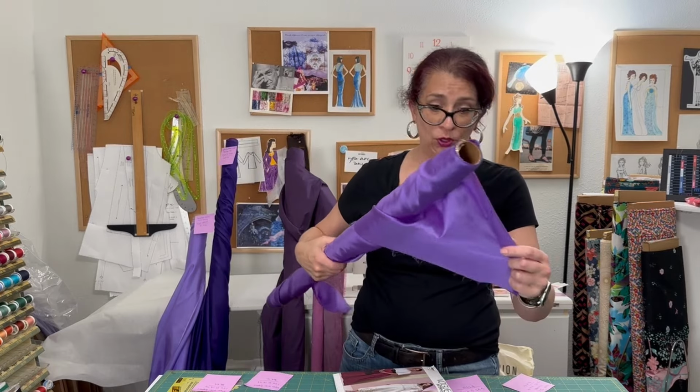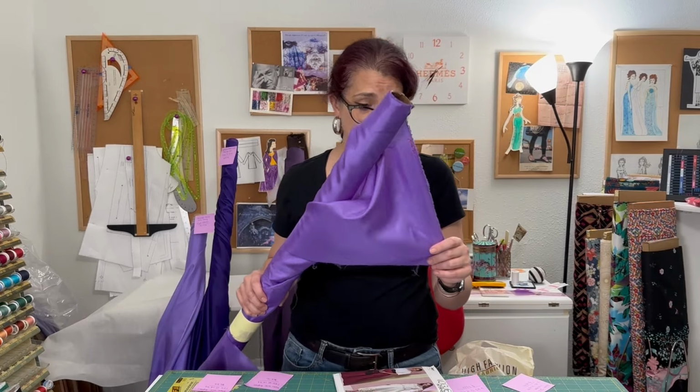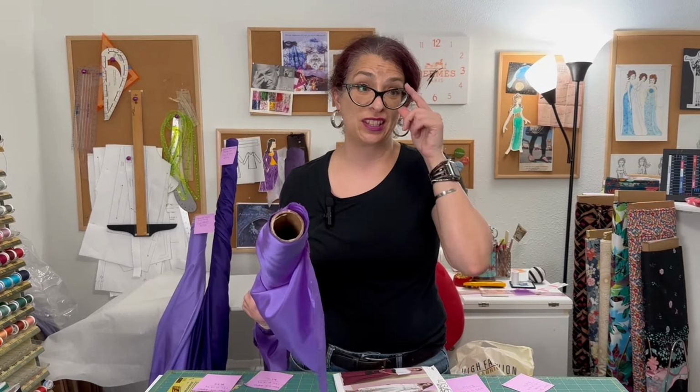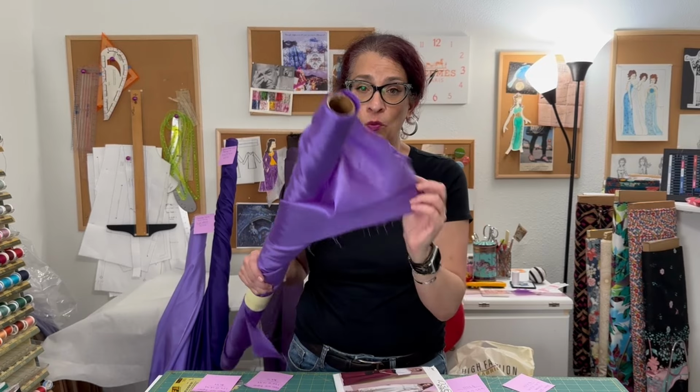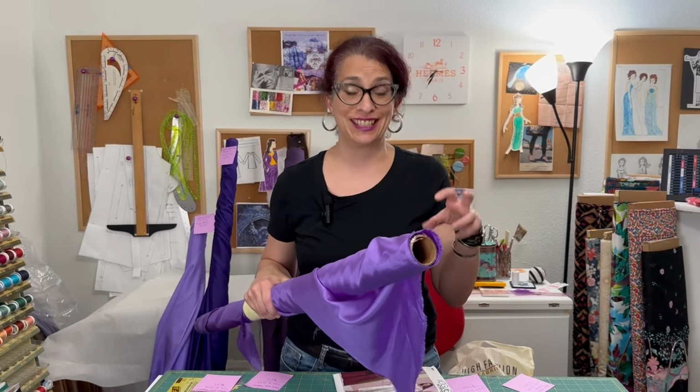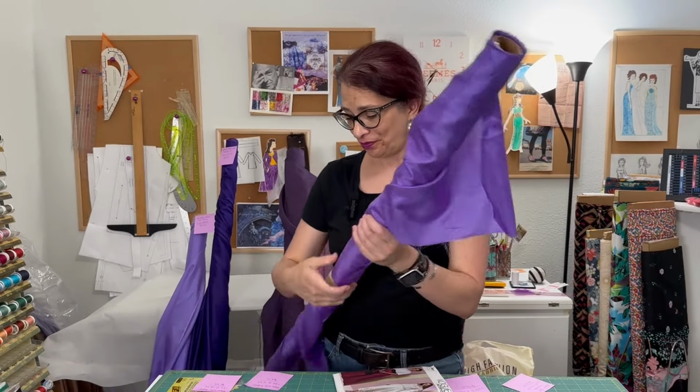This is purple, and this is probably the lining I'm going to use for my wedding dress, and I did buy it before I bought the dress. So once I got my fabric home, I was like, oh, I think that lining would work, and it will work. So that's the good news because that dress is lined. This was originally $9.99 a yard.